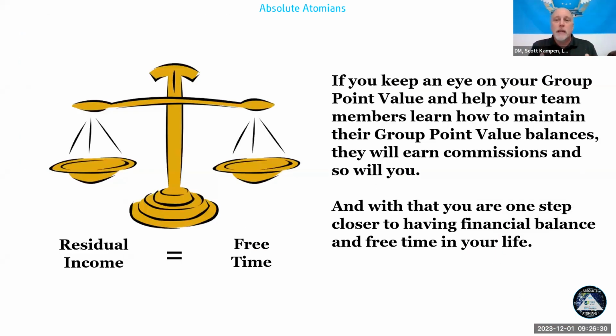So if you keep an eye on your group point values and help your members learn how to maintain their group point values, they will earn commissions, and so will you. And with that, you are one step closer to having financial balance and free time in your life.